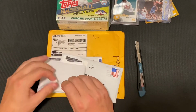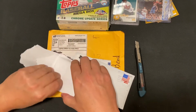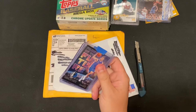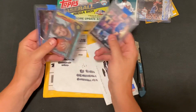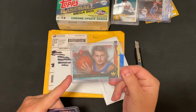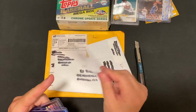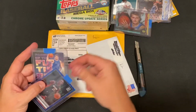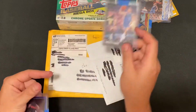And then this one is one I was really after. I think I bought half the spots in this one, and he had this Luka Doncic acetate rookie. Really cool rookie out of Court Kings. See-through, very cool card. And then Face of the Future NBA Hoops was with it.